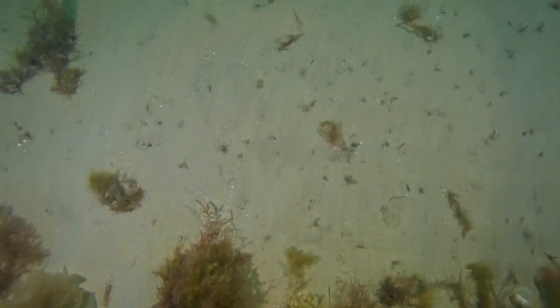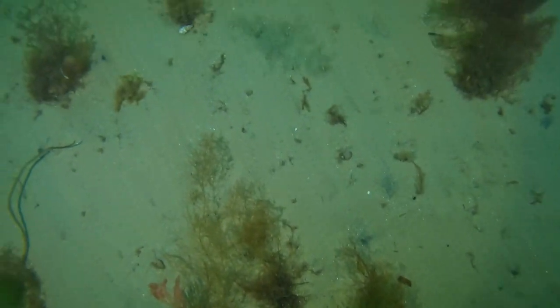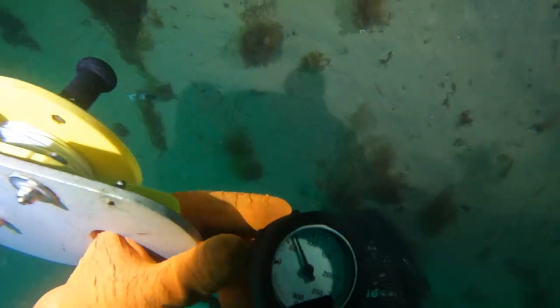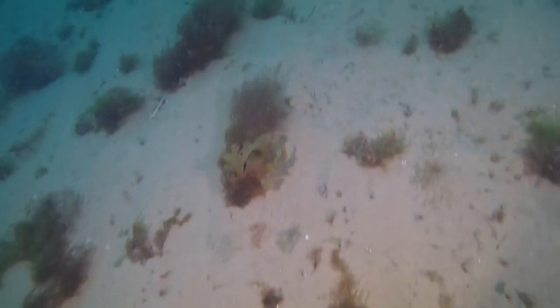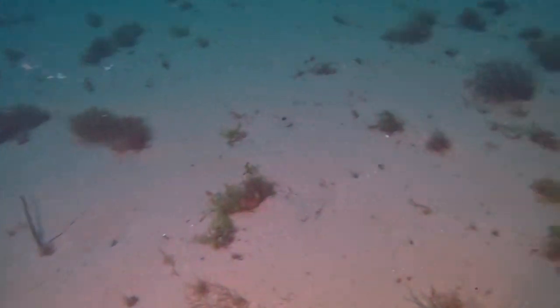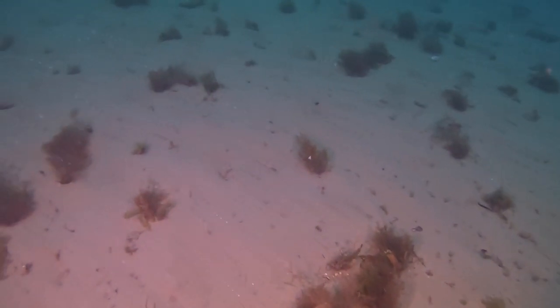Again, the seabed is now getting very, very silty. Very fine sand, so the seaweed hasn't got anything to grip onto. I've only got 60 bar of air left, so I think it's about time I start heading up. Might try and use the last 10 bar. I'm gonna see if we get any more scallops.